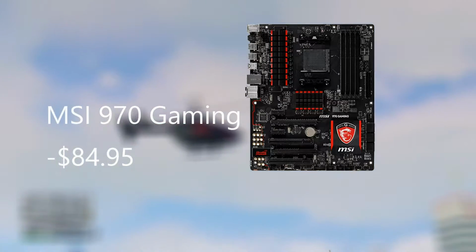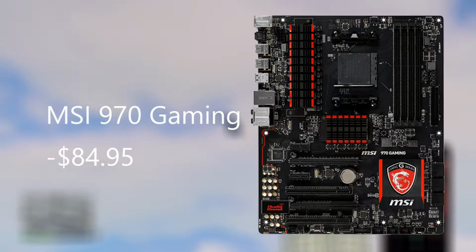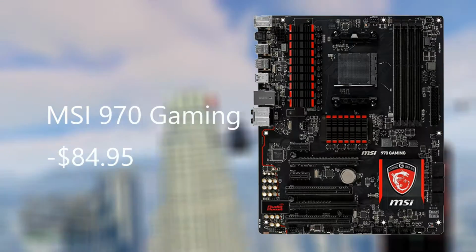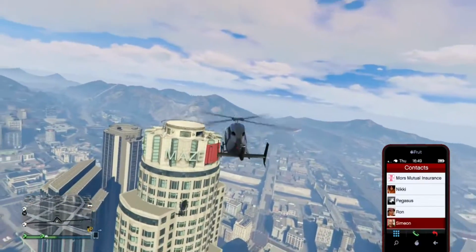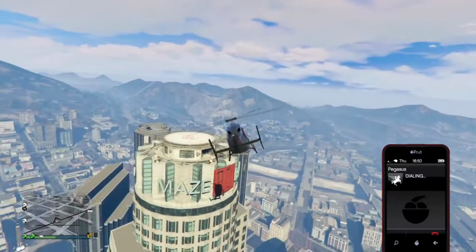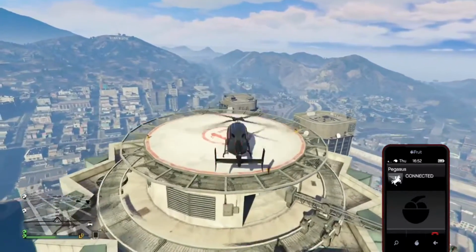For the motherboard, I went with the MSI 970 Gaming motherboard. It supports DDR3 quad channel RAM up to 2133 MHz. It's an ATX motherboard and can support up to 32 GB of RAM. Costs only $84. The original price on Amazon is $94, but after mail-in rebates you can get it for $84.